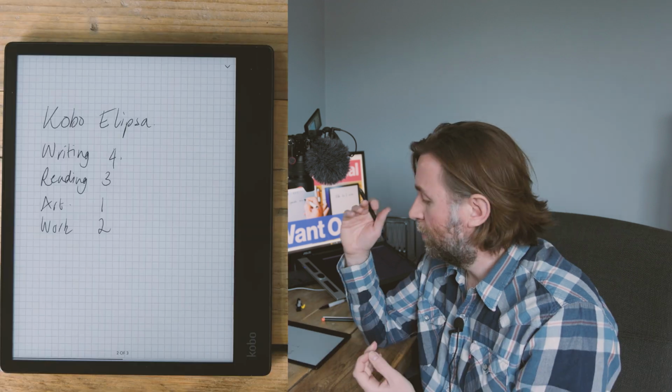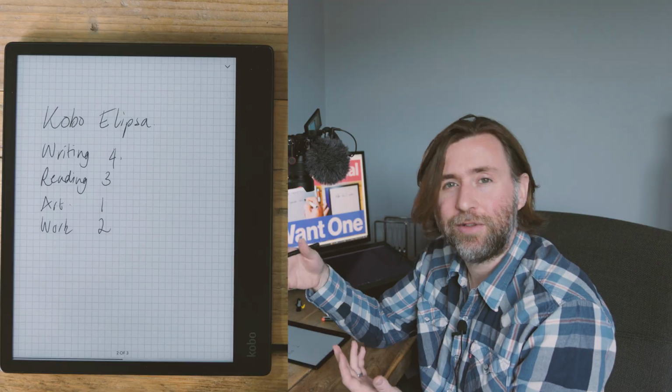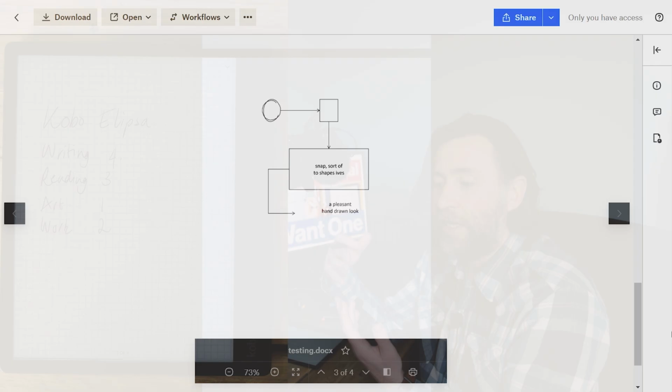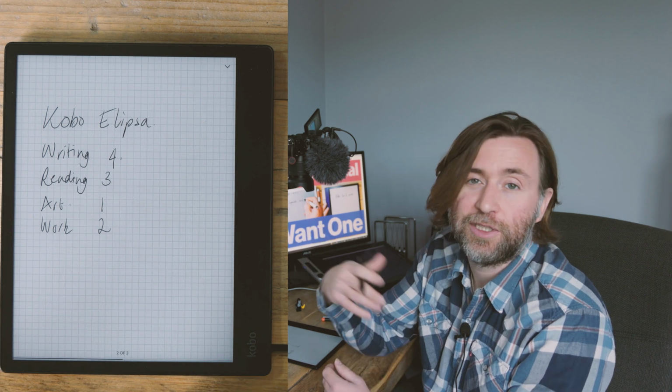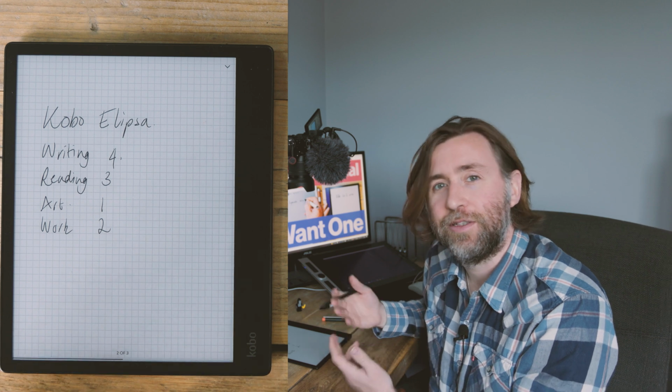The Kobo for work is going to be in the next place. The Kobo is going to beat the Remarkable because essentially the advanced notebook is like making a Word document, and you can include diagrams, drawings, equations, and just free flow elements. You can export that straight into Dropbox and you can work on that later. So it's great for starting work documents.